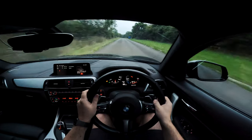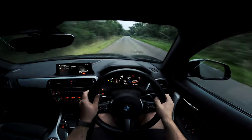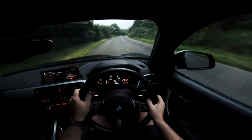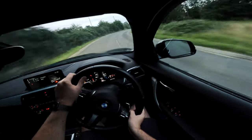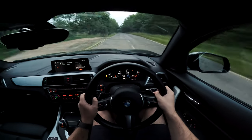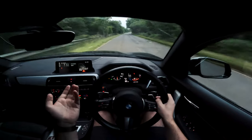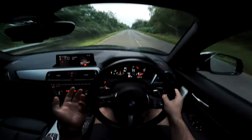Open diff, in Sports Plus, it's kind of like trying to imitate a limited slip diff. It doesn't really work, but it spins up both wheels almost at the same time. But even with DSC off, push it around a corner. I mean, yeah. It doesn't inspire you with as much confidence, but it doesn't completely take away any confidence.